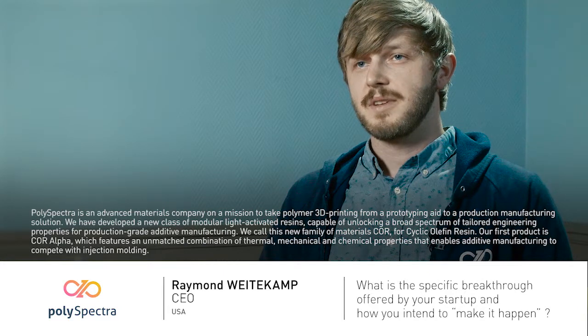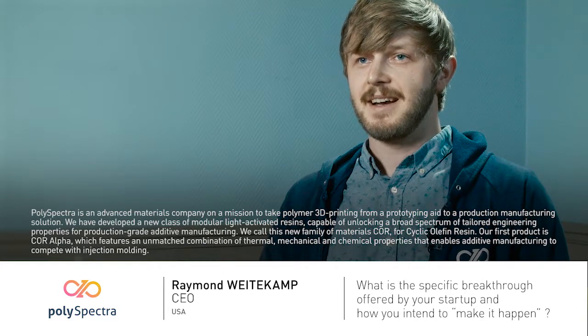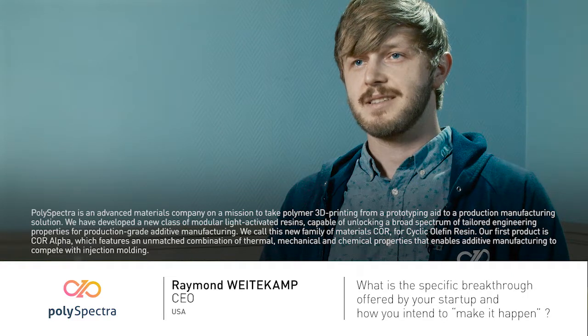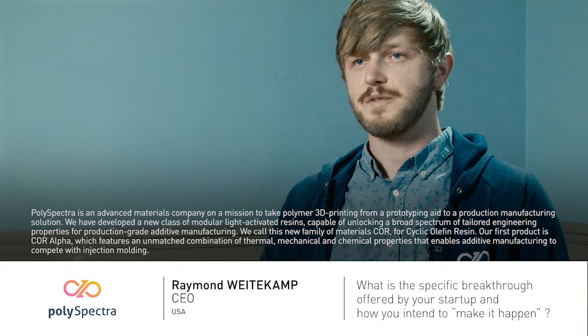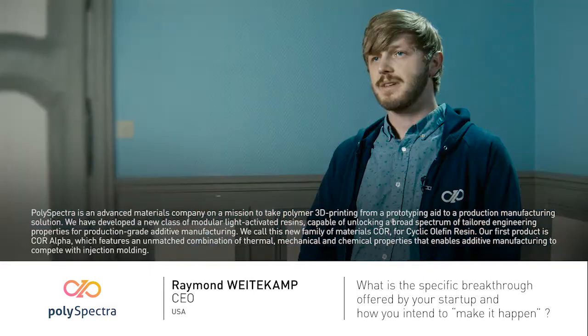We call this new family of materials CORE, which stands for cyclic olefin resin. And our first product is Core Alpha, which features an unmatched combination of high working temperature, toughness, and chemical resistance that now enables additive manufacturing to compete with injection molding.